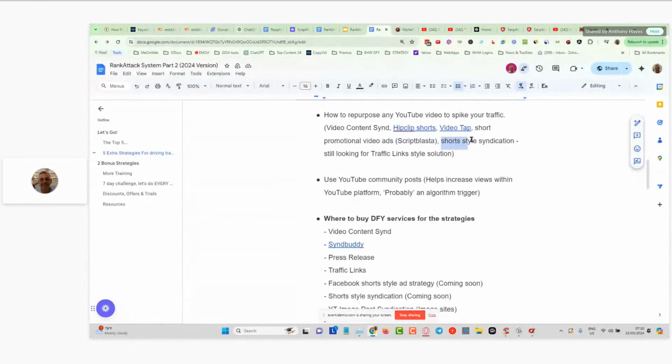Another thing that we can do is short-form syndication. That's going to be TikTok, Instagram, those kinds of websites. I'm trying to find somebody to do that as a service that we can offer, or find someone on Fiverr.com who does it, but I haven't found anybody yet. So I need to come back on that one.